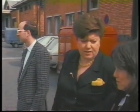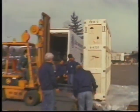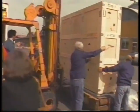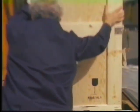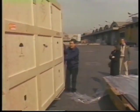That's your case. It's time to load the Whitney's painting in case number 2. Jane Rubin is here at the insistence of the museum and its insurers to make sure every precaution is taken. The flatbed truck is fully loaded, leaving the smaller van to hold this huge case. The Italians are experienced art handlers, but as with any jigsaw puzzle, sometimes pieces don't fit.